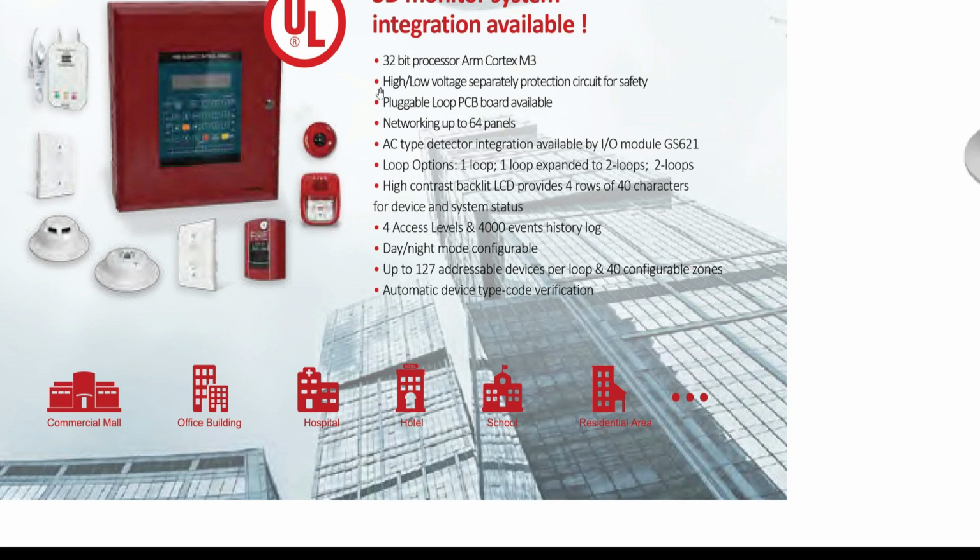So first we talk about some basics. They have a 32-bit processor, ARM Cortex M3, installed in their panel. High-low voltage separate protection circuit for safety. Pluggable loop PCB board available. Networking up to 64 panels. You can network 64 panels together. It's a very good sign, so we can go for big areas and big buildings as well. AC type detector integration available by IO module.